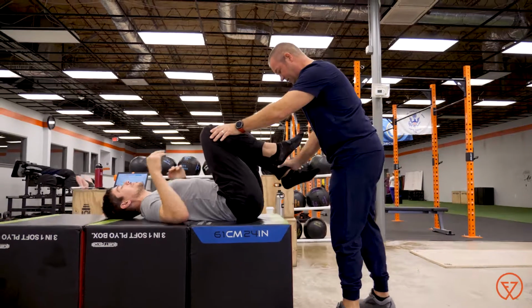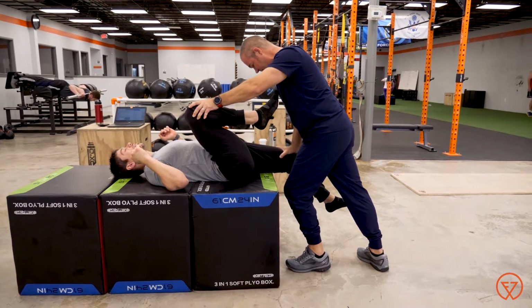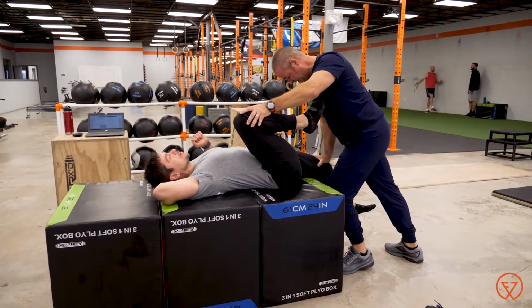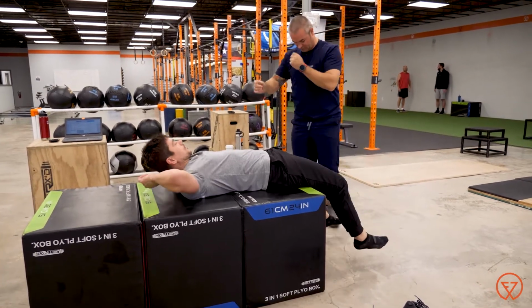Let's compare it on the other side. Definitely better here, you feel the difference? Yeah. Lift your left knee up and relax. Lift up and relax. And one more time, lift up and relax. Good. Now lay down on your back for me again.